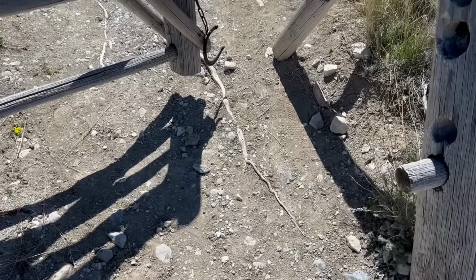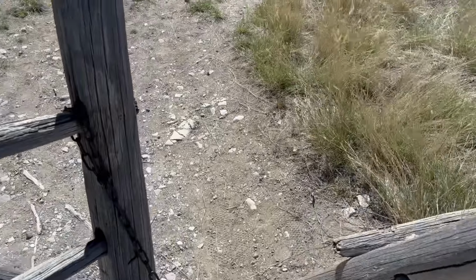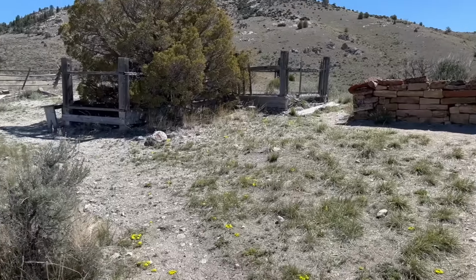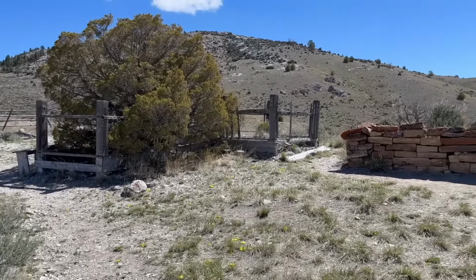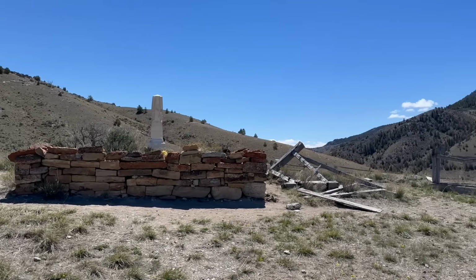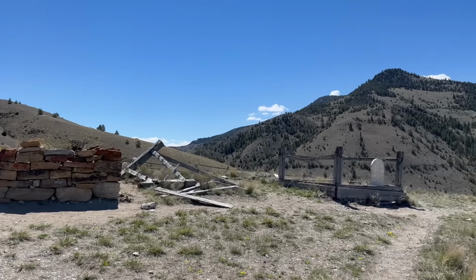To kick things off, we're going to start out here in Bannack's original cemetery. Located on the hill to the north of town, this cemetery was used between the years of 1862, when the town started, till about 1880.